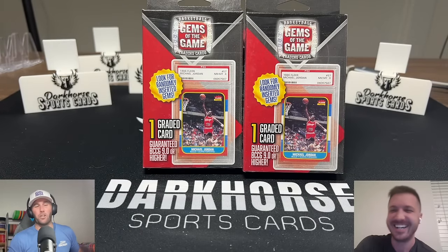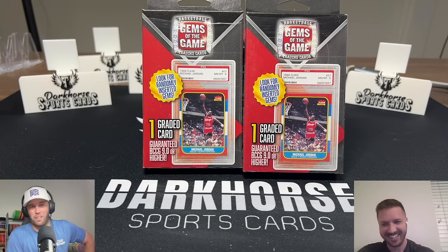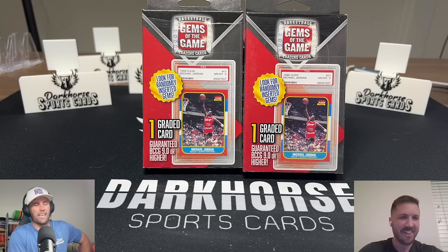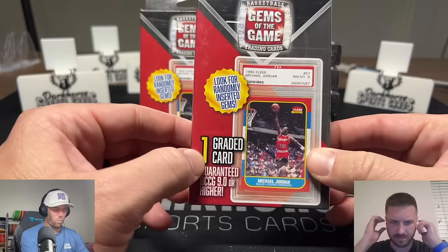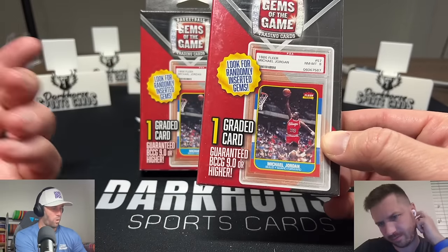Again, if you're new here, if you're not new here, then you definitely know this already. But if you are new here, I have a hard time not buying stuff on the shelves when I've never seen it before. And I've never seen this before. This was a weird product. It says right here, one graded card per box. That's all you're getting. You're just getting one graded card.